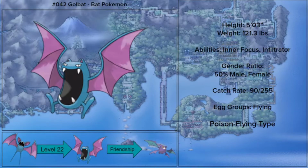It has short legs with long feet. Gobat's fangs have hollow tubes that are specialized for sucking blood. While they are strong enough to pierce thick hide, they are also unexpectedly fragile.